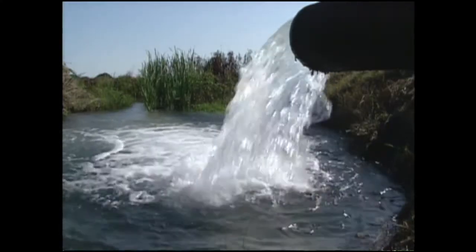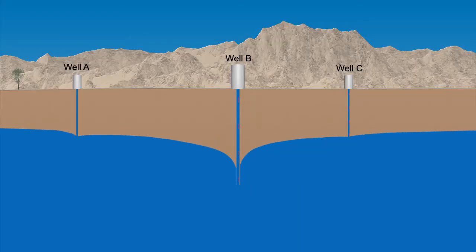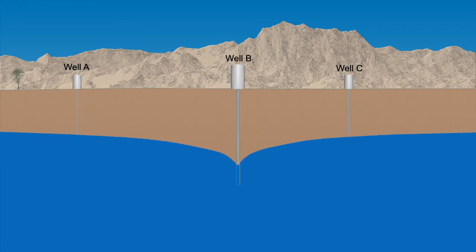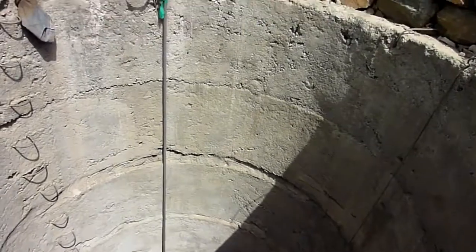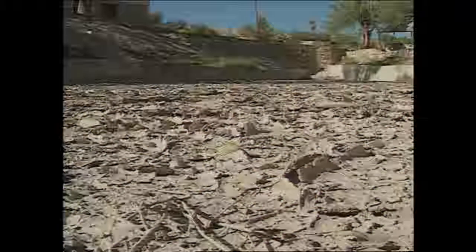If we pump a well too much or pump from wells too close together, there may not be enough water for everybody. Overpumping one well may dry up a nearby neighbor's well. Eventually, the well being overpumped can also dry up. Groundwater resources must be managed carefully to make sure this doesn't happen.